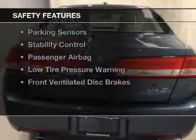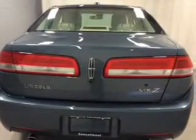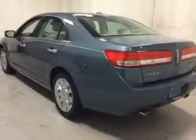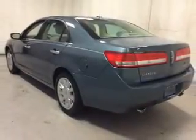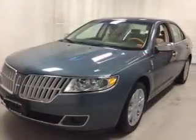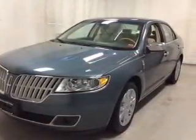Safety was made a priority with these features: a backup camera, curtain head airbags, side airbags, independent suspension, traction control, parking sensors, stability control, a passenger airbag, low tire pressure warning, front ventilated disc brakes.